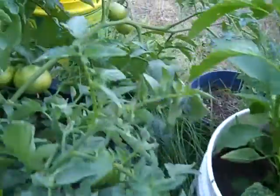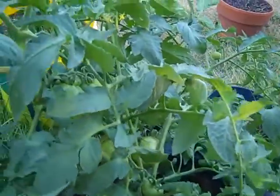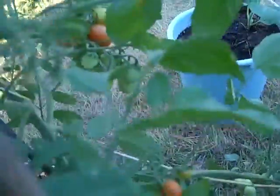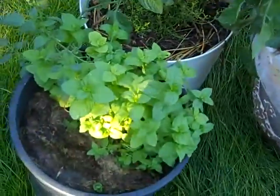Some more tomatoes. Pepper over there. Tobacco. Getting some color on this little tomato. It's a grape tomato. Grapes. They're not very big, but they're pretty. This plant's kind of spastic and gone crazy, as Praxis predicted. There's some mint. Thyme, I showed you that before.